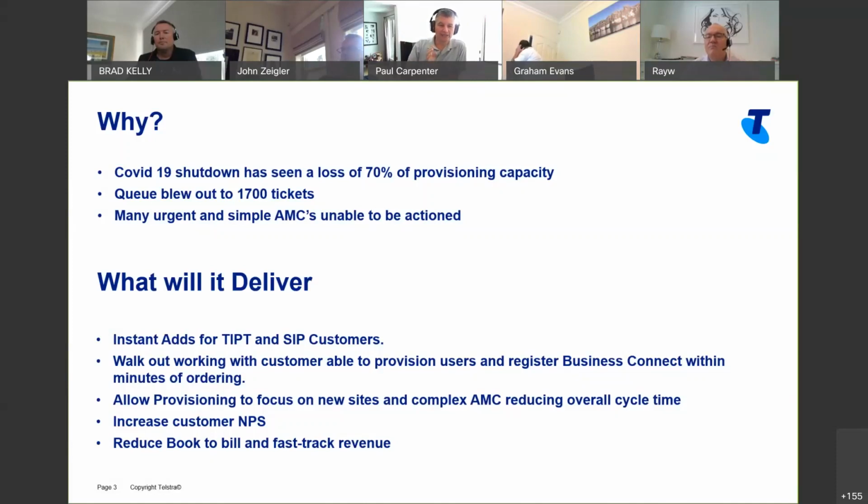Okay. So let's start with the Tippet AMC portal. AMC stands for Adds, Moves and Changes. What has really driven this is COVID-19, to be honest. When we first got hit with the lockdowns, we lost about 70% of our provisioning capacity. As you would be aware, we have a number of onshore staff, particularly for those non-consenting customers who would prefer we didn't send their work overseas. But the majority of our staff are based overseas, in India, doing a lot of the provisioning work.